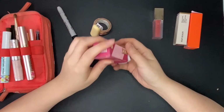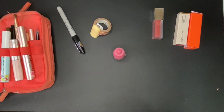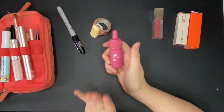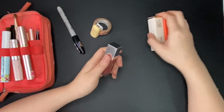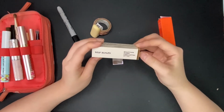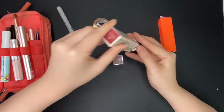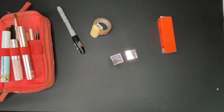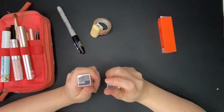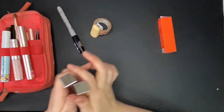For the lippies, especially our Holy Grail, the Peripera Ink Velvet, because this one you need to eat and long lasting, ever so reliable, the Ink Velvet. Next, we have the Self Beauty Long Glossy Long Lasting Tint. Sabi daw kasi, according to what I saw on YouTube, this is a long lasting glossy tint that is food proof and mask proof. So very large claims, so I'll just test this out if it's okay.